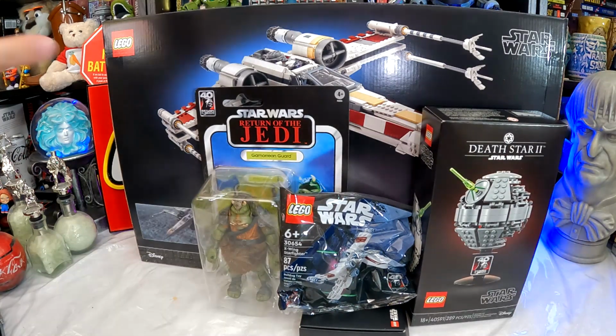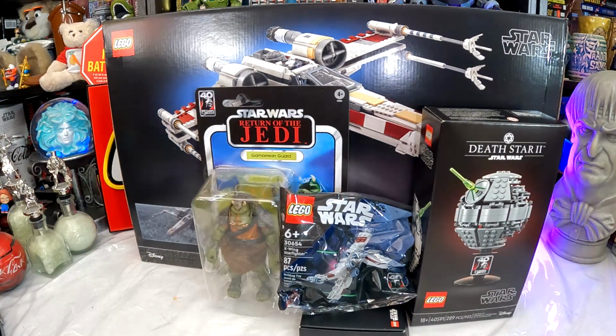You will not see a video of the X-Wing because that's my wife's. She will do that on her own. Maybe I'll post some pictures of it when it's done, but there won't be a video for that. Unless we look at it after it's put together. If I see it put together and think it looks really fantastic and is worth talking about, maybe we'll do a video on it once it's built, but there won't be a build video.